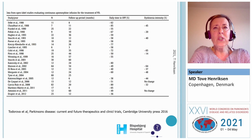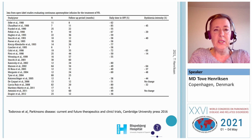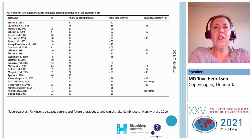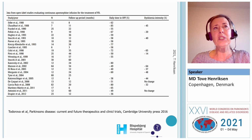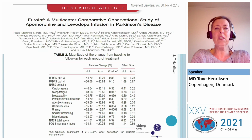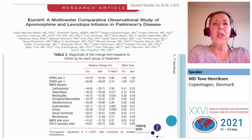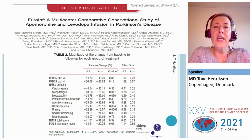So a number of studies were done after the introduction of apomorphine as a treatment for Parkinson's disease. Here I listed just some of them, but the problem with these studies is that they are all open label. So what we were all waiting for was a study that looked into the effects in a placebo-controlled, double-blind study. But there have been a few studies on the effect on the non-motor symptoms as well. And this is one study, called the EuroInf study, a multi-center comparative observational study, again, open label.